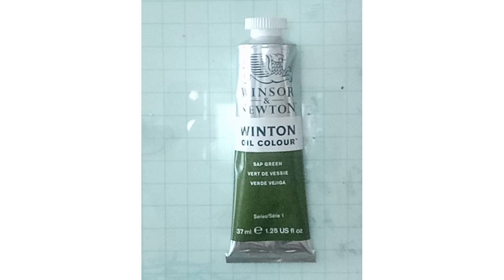Winton is a mid-range paint. It's made in France. It used to be cheap in the UK, but there was some agreement that they couldn't sell it outside the EU, and consequently we pay more than double the price for it in Australia. Georgian Rowney is also a mid-range paint. It's from the UK, and the company is based in Bracknell, coincidentally the town I grew up in.